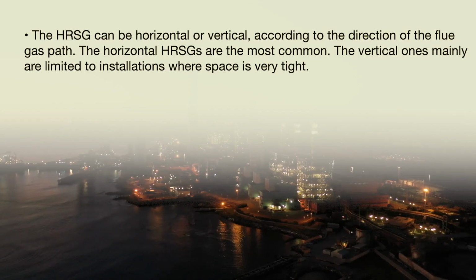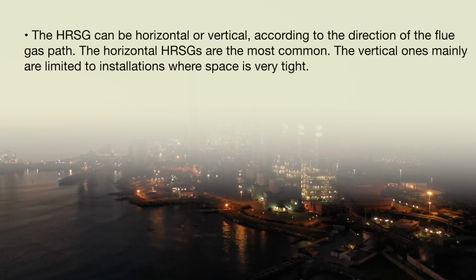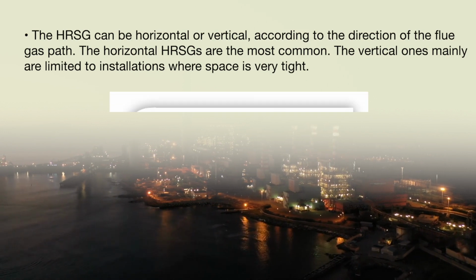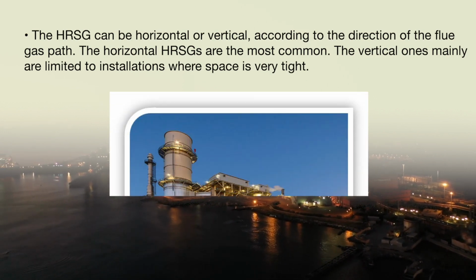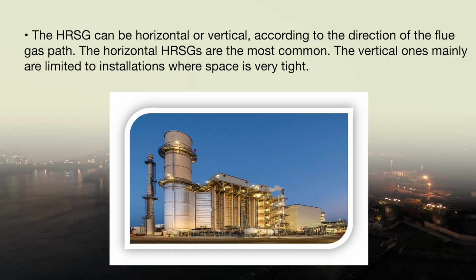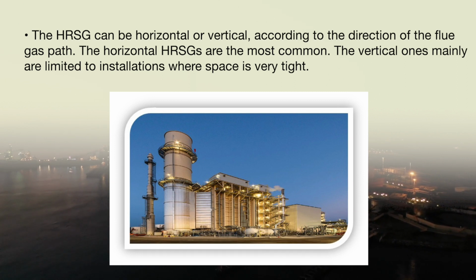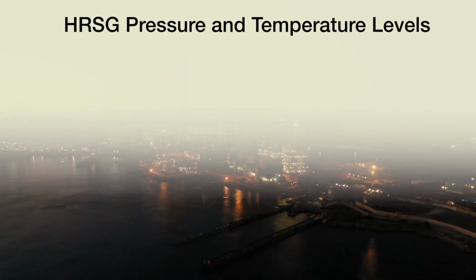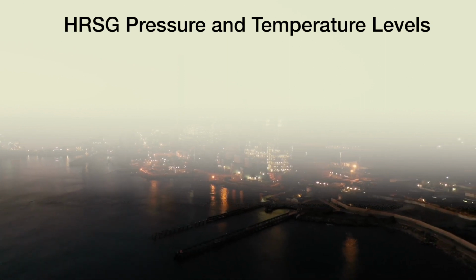Now, this HRSG can be horizontal or vertical according to the direction of the flue gas path. Generally, we use the horizontal HRSG, which is the most common, and the vertical ones are very much limited to installations where the space is very small or tight. So, this HRSG can have different pressure levels. Generally they can have 1, 2 or 3 pressure levels according to the size of the plant.